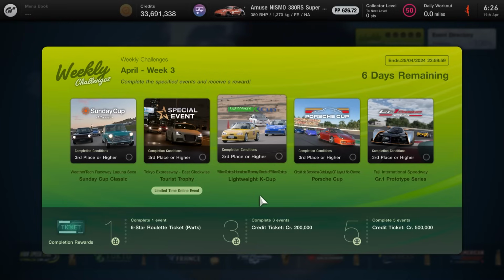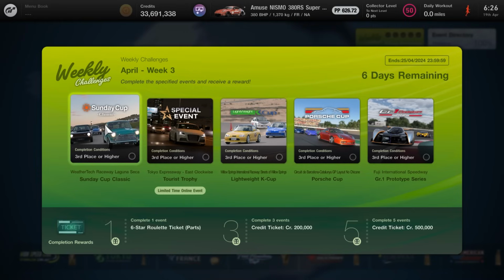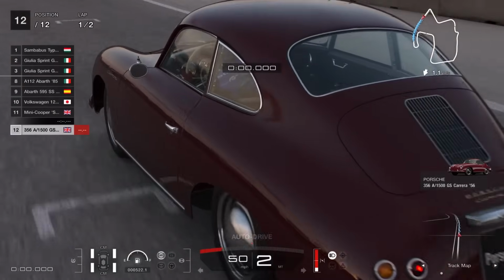So let's have a look at event number 1, which is the Sunday Cup Classic. Taking place at Raceway Laguna Seca, this is a relatively decent event. It can be quite challenging if you are sticking to the suggested type of cars. In terms of the vehicles that are mainly going to give you some trouble, it's going to be the little Alfa Romeos that seem to be way ahead of the rest of the pack. So let's dive in and see how to tackle this one.